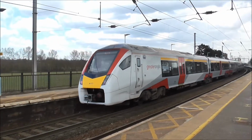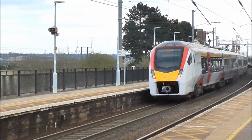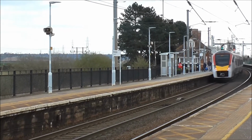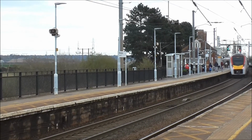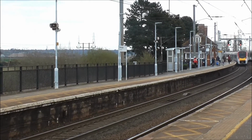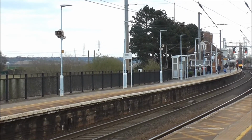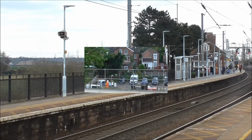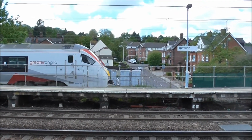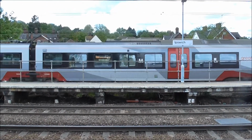Right, 745008 is departing out of platform 3, working the 1431 service to Norwich. 745008, which is now departing, working the 1008 service to Norwich. Off it goes.